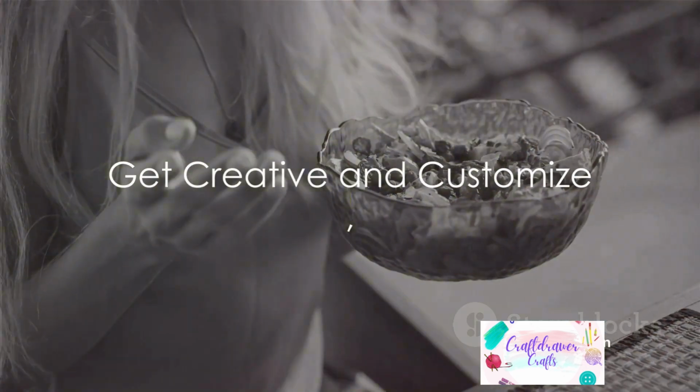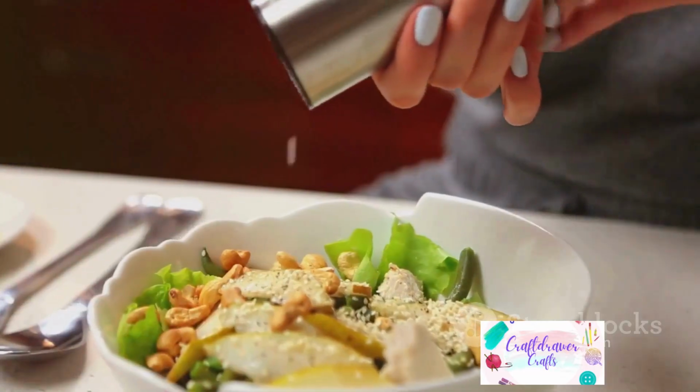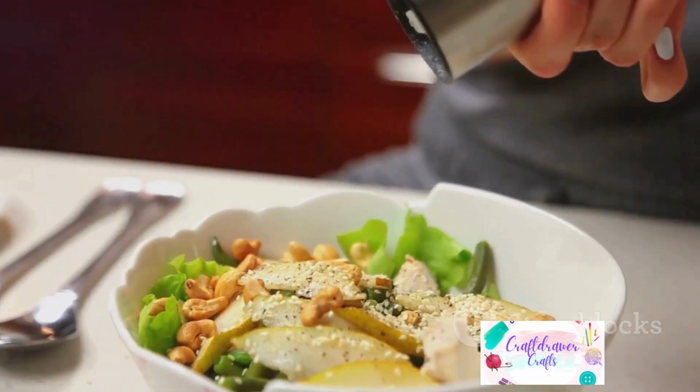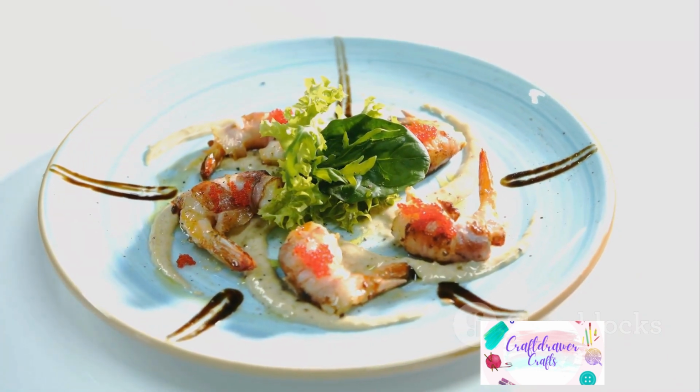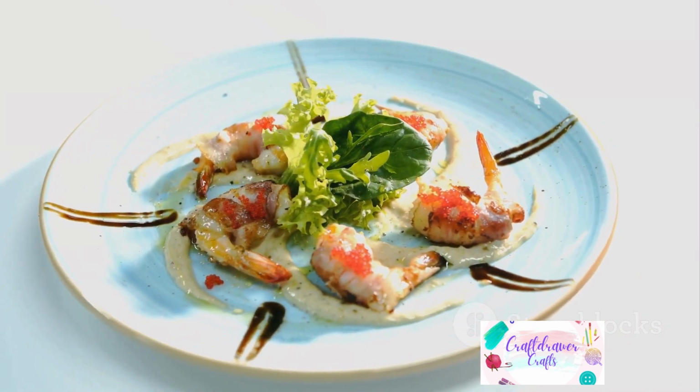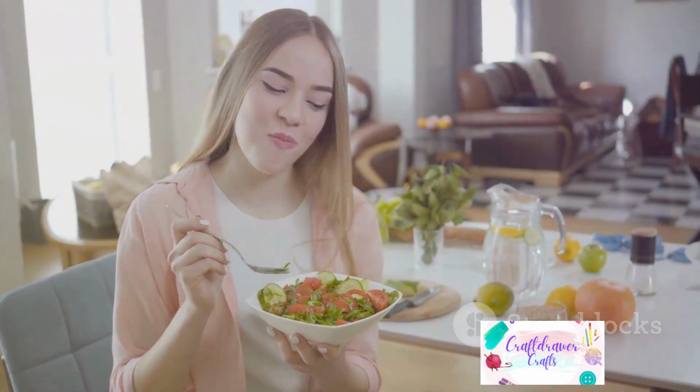Don't be afraid to get creative, mix and match ingredients, or add your own twist to these recipes. Perhaps you'd like to try the tahini dressing with the Asian noodle salad, or maybe add some grilled shrimp to the caprese salad? The possibilities are endless. Try these out for your next meal and enjoy a burst of flavors and health benefits.